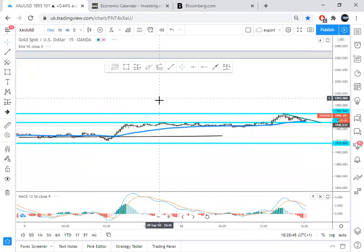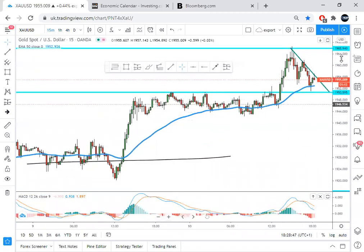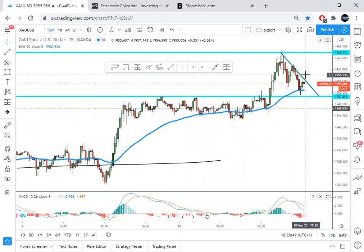For short-term trades, yes, gold is looking like a buy right now, but again, we need to keep a close eye on the 1958 level. Once this 1958 level breaks, then maybe we can enter gold as a buy. But as long as gold is below this level, it's better to stay out of the trade right now, because it could fall as low as 1950.